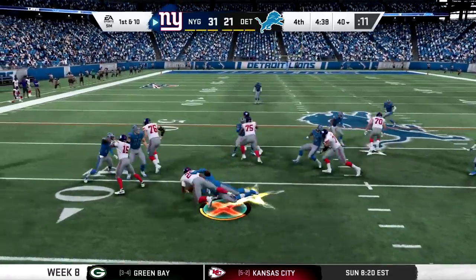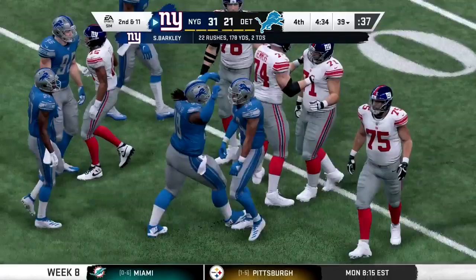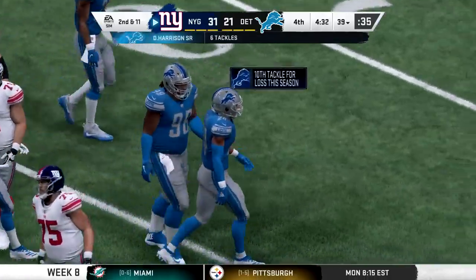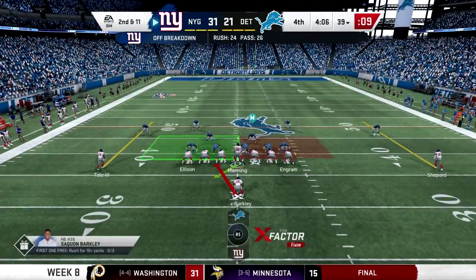They keep it with Barkley on first down. And I think this defense knew what was coming as he is smothered behind the line. That's going to go as a loss of a yard, and it'll be second down.